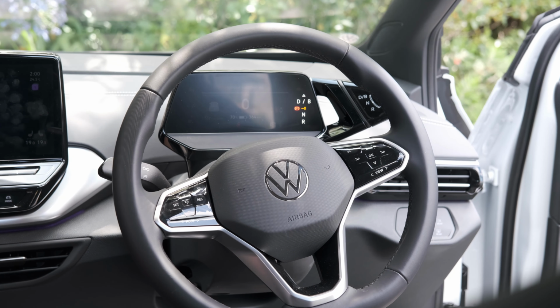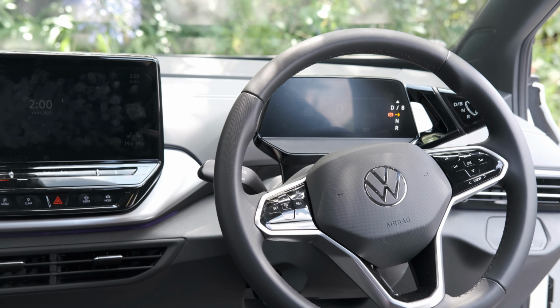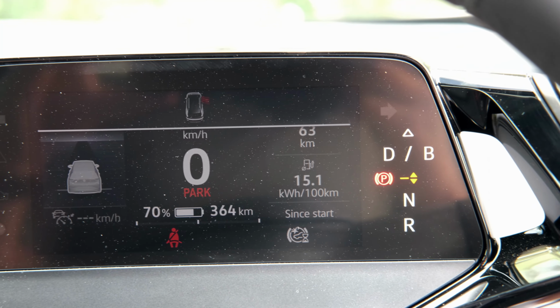On the inside of the ID.4. Whoa, it's interesting. It reminds me of a Prius in some ways, and that's not actually meant to be a negative thing. For some reason the Prius does come across as a negative, but it's one of the world's most popular vehicles. What I mean by that is this small screen here reminds me of what some of the newer Priuses have.